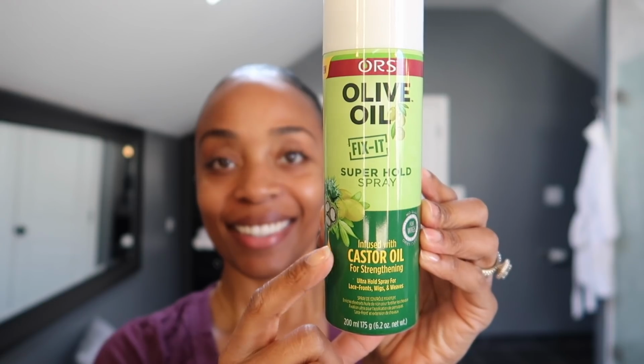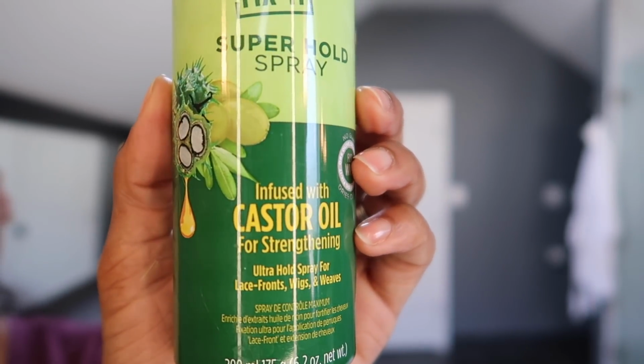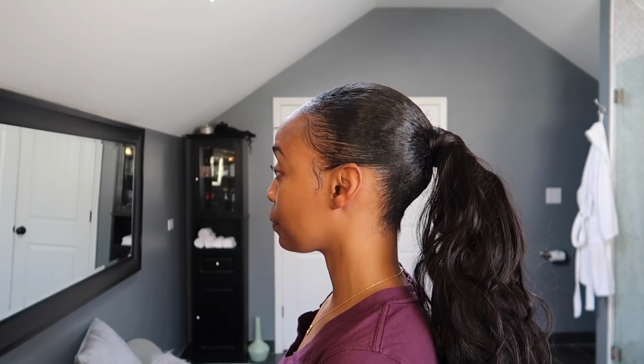I'm just using the olive oil Fix It. And this is a super hold spray, so it's pretty good. For today's look, I could have added a little bit more, and next time I definitely will, because my ponytail started to get a little loose. The wrapped around part, it got a little loose before I needed it to. So next time I'm definitely going to add a whole lot more spray. But other than that, I would say it turned out pretty good.